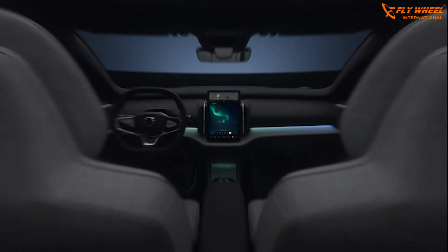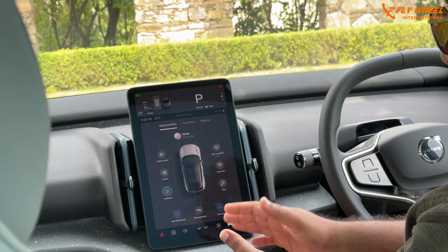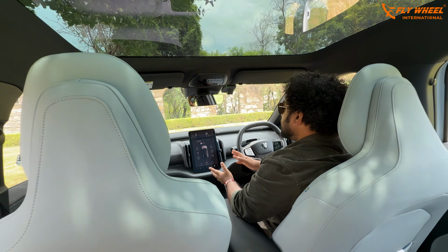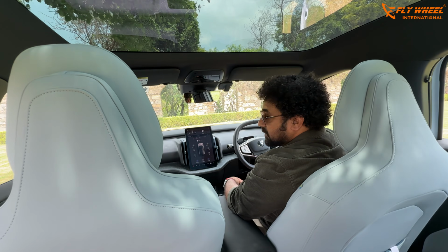And apart from that, other controls: the exterior light can be controlled, one pedal driving, the lane keeping assist, driver seat, everything can be controlled over here. But again, I wish there was a physical button to support everything.